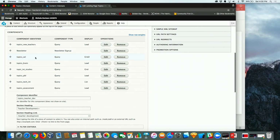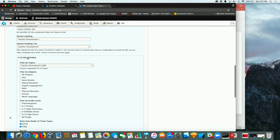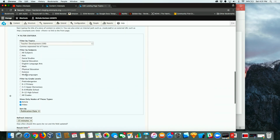We have a new teacher section, a newsletter. We have social and emotional learning. We have brain-based learning. And again, here's that little block that we saw. One thing I didn't show was the ability to filter by topics. We have a lot of taxonomy terms, and you can set for this block which terms are going to be used. And you can also, in that criteria, say if you want it just to be videos or articles, and you can control the sort.